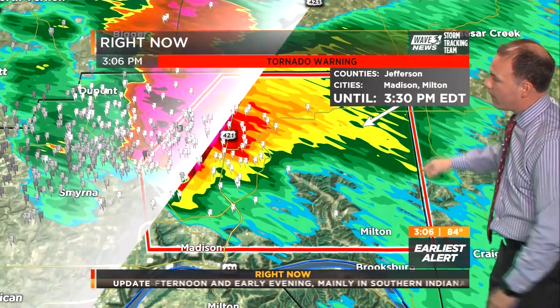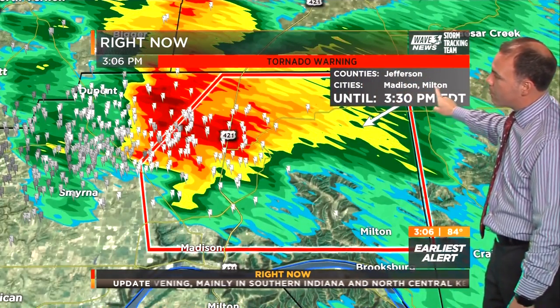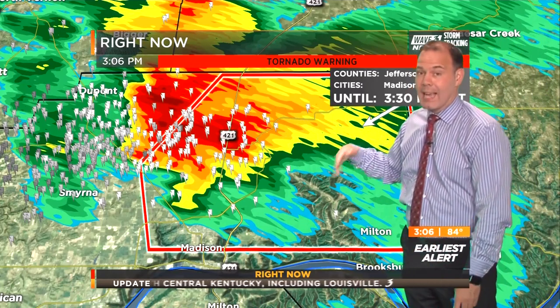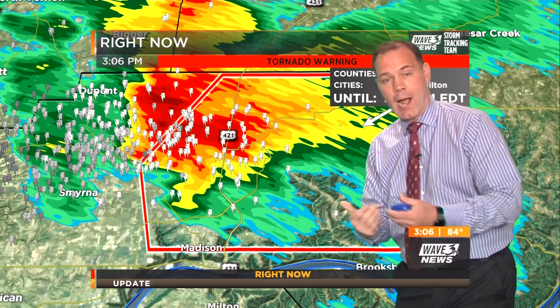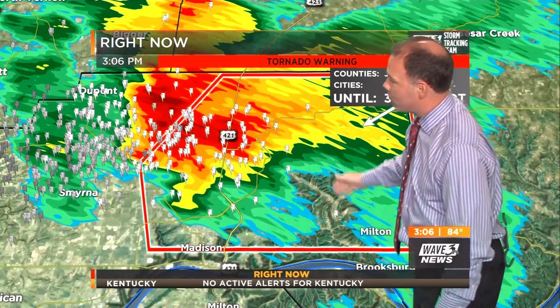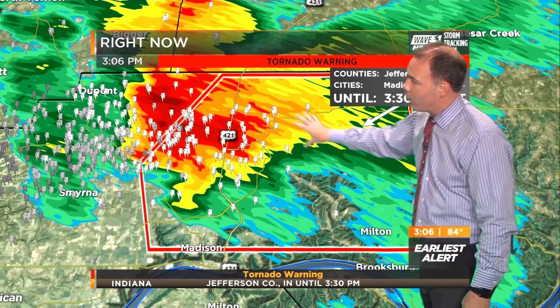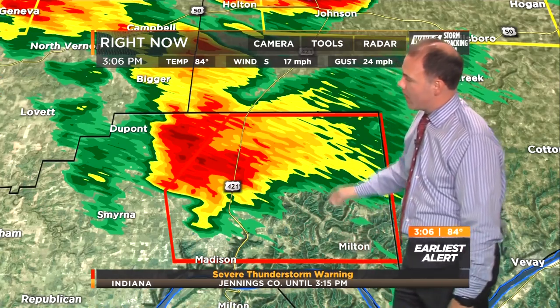Again, just kind of squaring up on the warning. 3:30 includes Madison and the Milton, Indiana areas. So that's Indiana, not Kentucky. I know sometimes we get into the counties that are the same names and the towns that are the same names. It can be confusing. This is all in Indiana at this point. So that's the latest tornado warning that we have, and we'll continue to track that with not only heavy rain and lightning, but the potential for some of those strong rotation couplets that we've seen form throughout this.